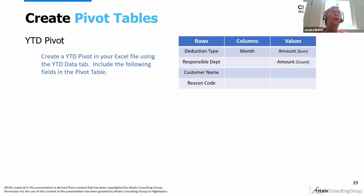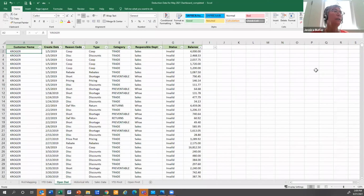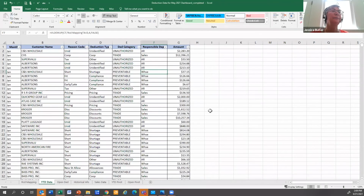So you're going to create a year-to-date pivot table in your Excel file, and you're going to use the year-to-date data table. And you are going to include the following fields in your pivot table. So I'm telling you pretty much everything you need to do. So I'm going to show you how you're going to do that, or how I would do it anyway. I'm not like the biggest expert in the world, but I'll show you how I'm doing it. So I'm going to get my file. So here's my year-to-date data.